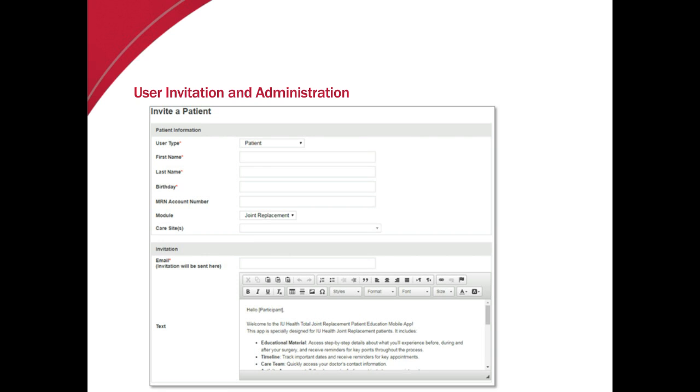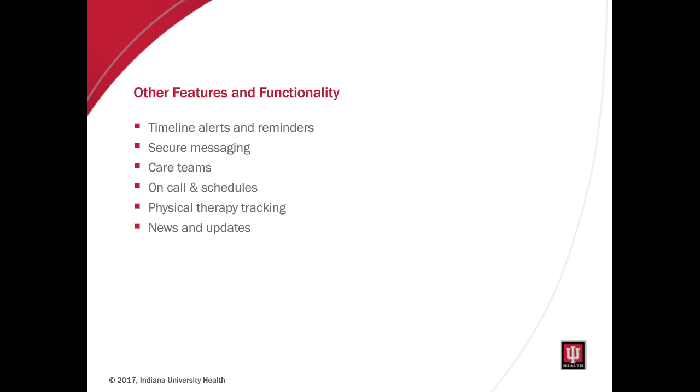In addition to those core features of functionality, the app includes several additional options. These include push notifications for timeline alerts and reminders, secure outbound messages from the care team to the app users, care team profiles, contact information, and on-call schedules, and things like exercise and physical activity tracking, including Fitbit, HealthKit, and Google Fit integration.